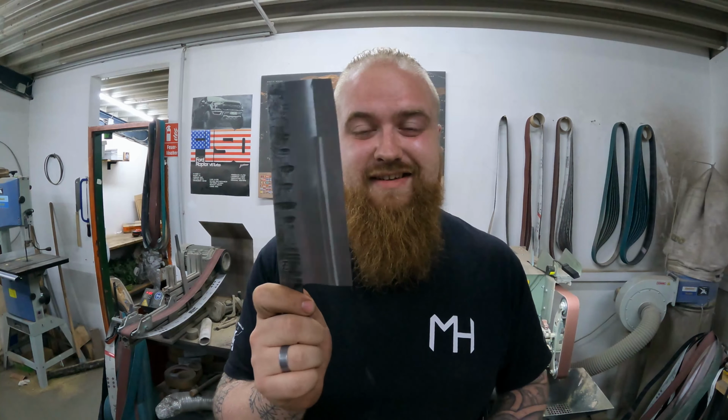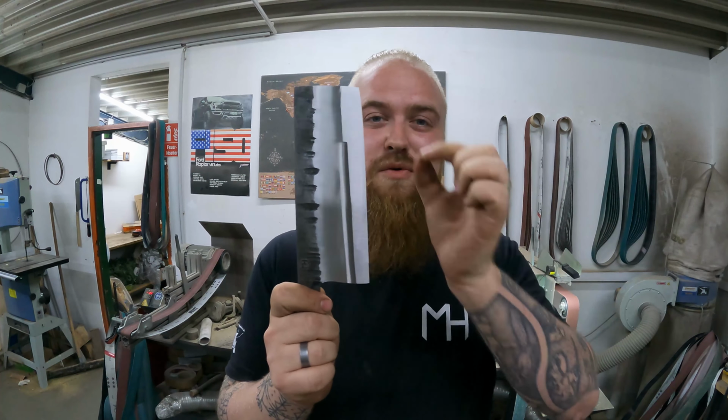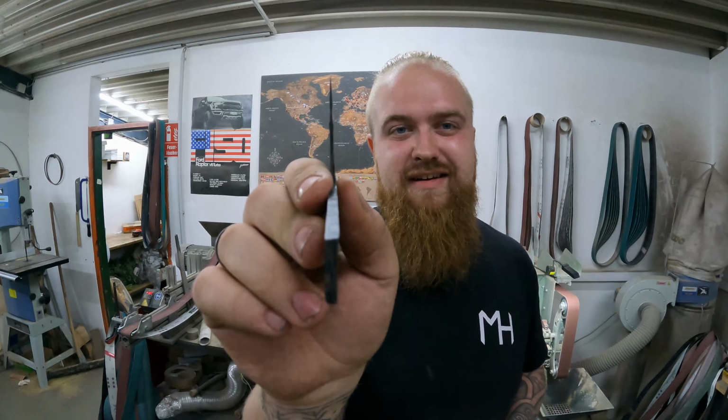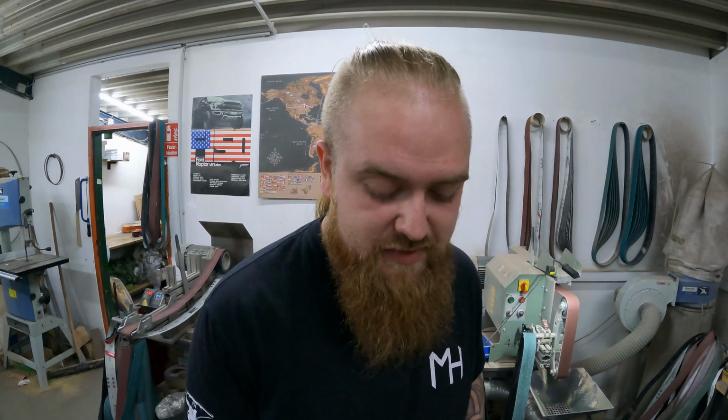This one has a hollow grind, a big one, with a small little hollow grind inside. So you have, I don't know if you can see the spine shot on this. I'll make a good picture with my phone. This was pretty much the work for today.